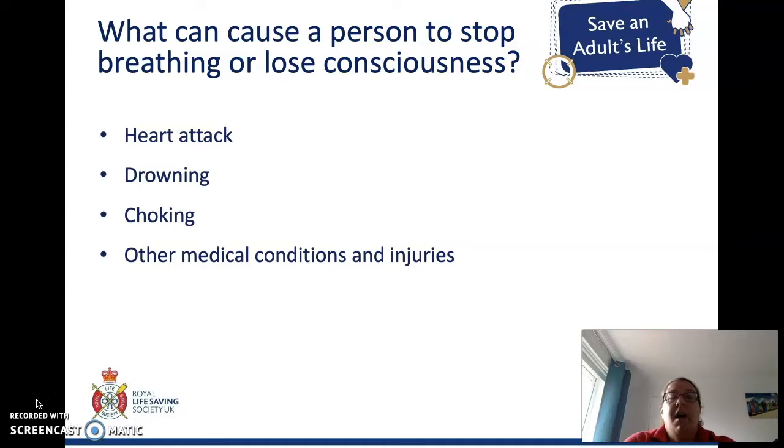Choking, obviously something being an obstruction in the airway is going to cause somebody to stop breathing. That could be either a minor obstruction or a full obstruction of the airway. And other medical conditions and injuries, they can vary, and it just depends on what the person is suffering with, but there's lots of different things that can cause breathing to stop and a person to lose consciousness.